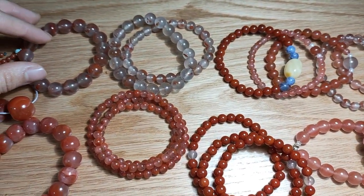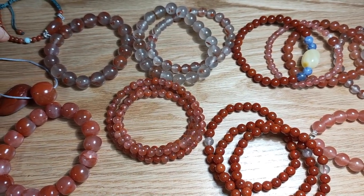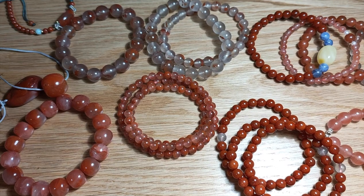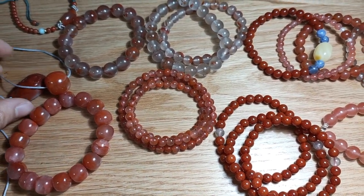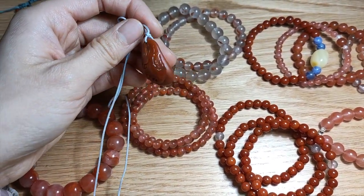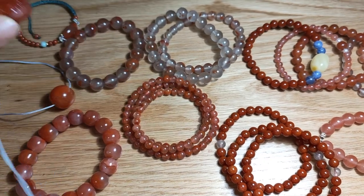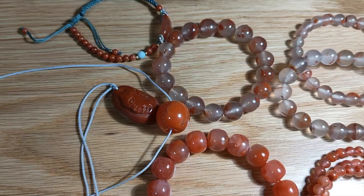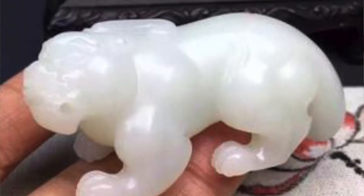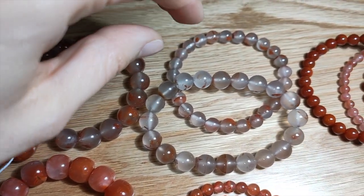The second reason for its popularity is due to its texture. You know, the most expensive type of southern red agate has a moist, oily, and smooth texture, which is loved by many people who are also fond of jadeite. For example, this one got that oily texture. For jadeite, which is another very popular stone in Asian countries, the best quality stone is called mutton fat jadeite, which looks very white and oily and also very precious. The best quality southern red agate also has that oily texture.